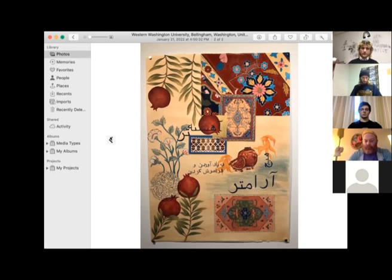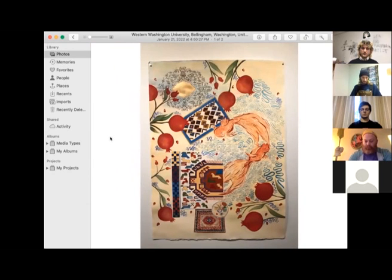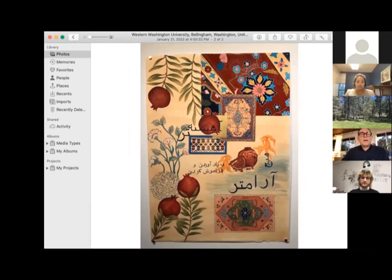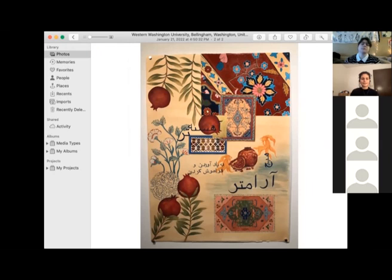So I have depicted rugs and other symbols like pomegranates and goldfish, which are very symbolic for Persian New Year. And there's an absence of the figure in these pieces, just to be able to focus on the symbols themselves. And I've also been emulating the vibrant color palettes that exist within these symbols throughout my work.